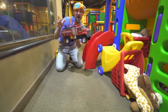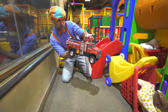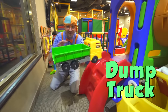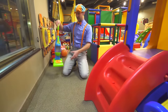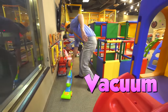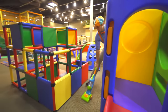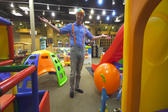Woo! Look! A fire truck! Gotta put out the fire! Wee-oo, wee-oo, wee-oo. Woo! A dump truck! Whoa! Woo! And yeah! A vacuum! All right, nice and clean.